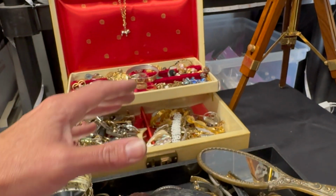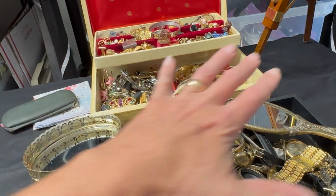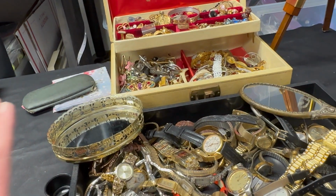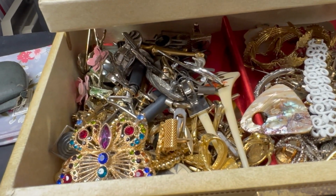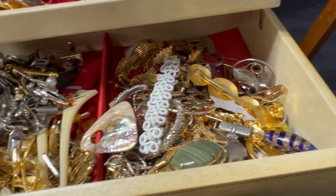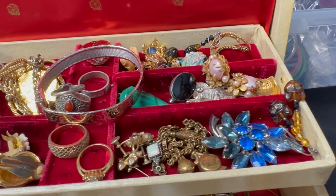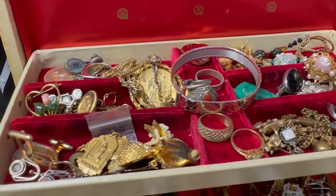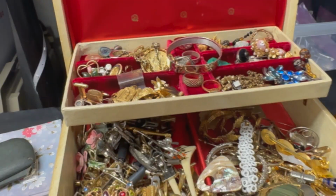Here in a little bit, I'm going to pull all this out. We got a few other things to talk about and look at, but before the end of the video, I'm going to pull all this out. I'll give you some close-ups of some of the stuff. And if you see something in here, folks, that you think you know something about, that you maybe understand the value of, if you have any recommendations on how to sell it or where to sell it, folks, I'm always trying to learn as well, and I would definitely appreciate your help.